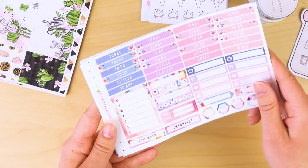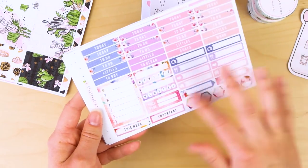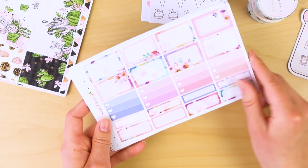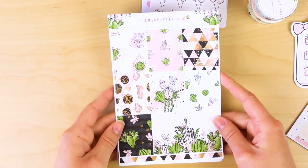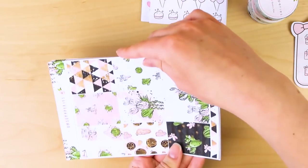Oh my goodness, here we have the headers and some more, these are more like sidebar stuff, which I don't have sidebars in my A5, but either way, half boxes. Yeah, I love this so much. And let's see, the second out of three is a different format. This stands up, the other was like this way.